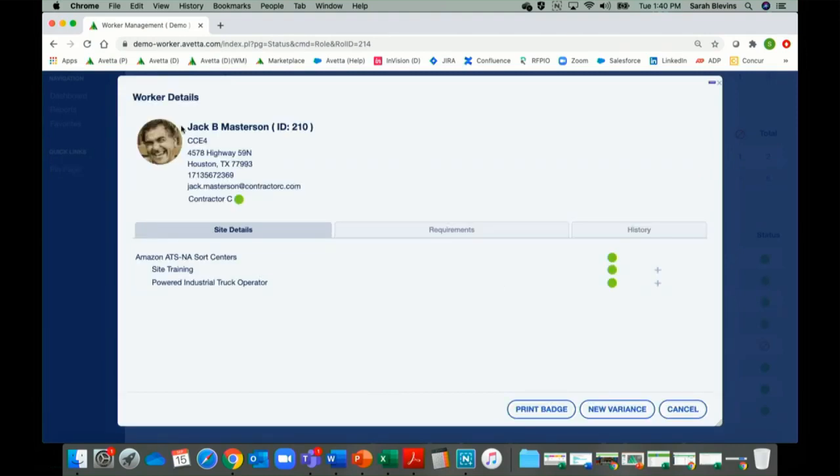So as you get access to your worker management profile, you'll be prompted to complete some basic contact information as well as upload a photo. What that photo serves to do is grant you access to the badge capabilities. So at that point, you would have an Avetta badge with that QR code that was demonstrated earlier.